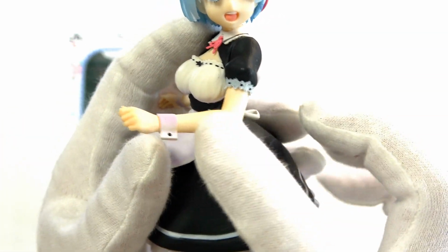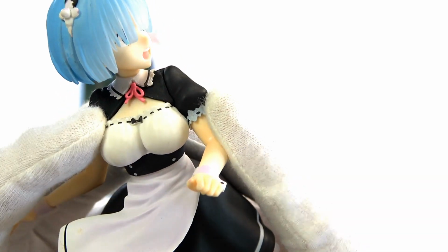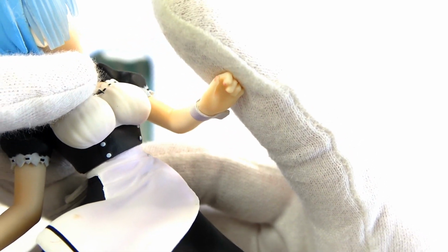Her arms are in a kind of skippy pattern. So one is bent up like this, again with that nice kind of purple shading on her cuff there, and her hand is gripped. And actually we can see that she's got some of her nails painted on there, if the camera will focus on it.